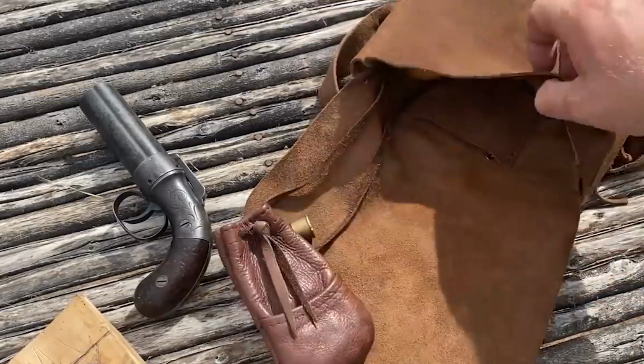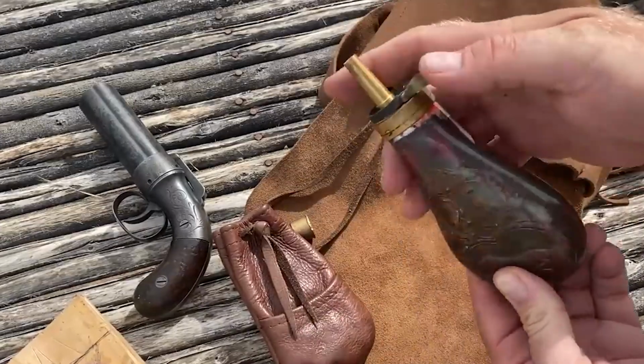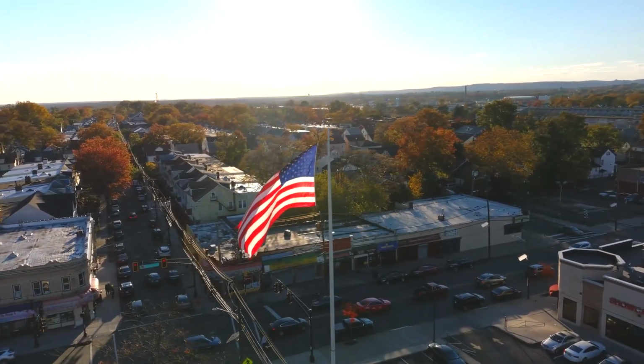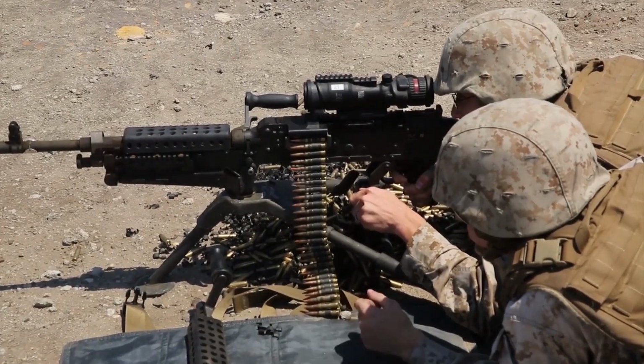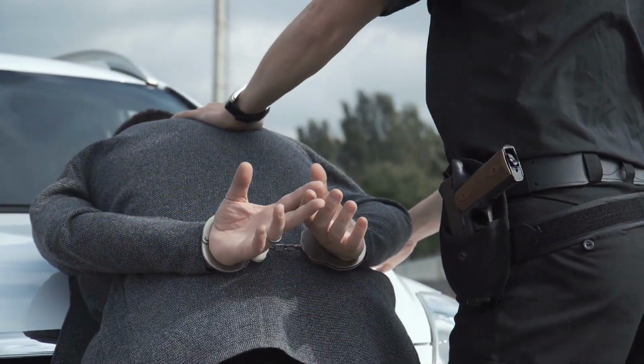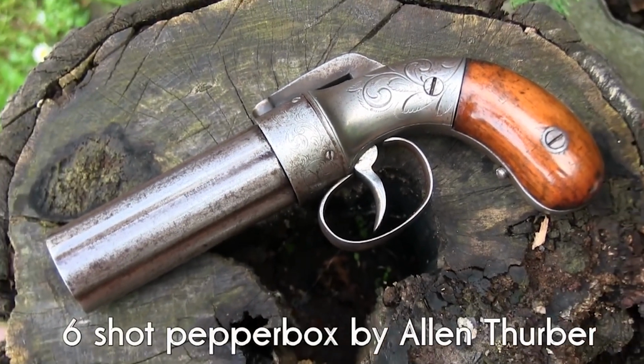The Pepperbox Revolver was first developed in the 1830s, but it wasn't until the mid-19th century that it gained popularity in the United States. It was a favorite of gamblers and saloon patrons, as it was easily concealed and could be fired rapidly. It was also used by lawmen and outlaws alike, and was involved in several famous shootouts of the era.